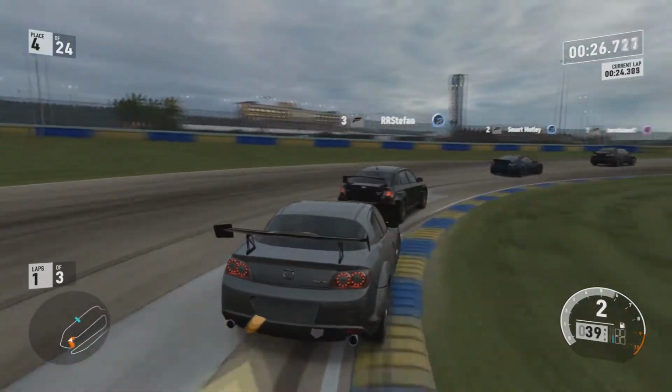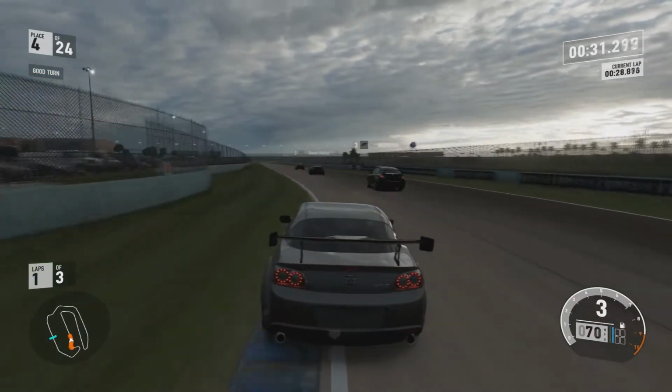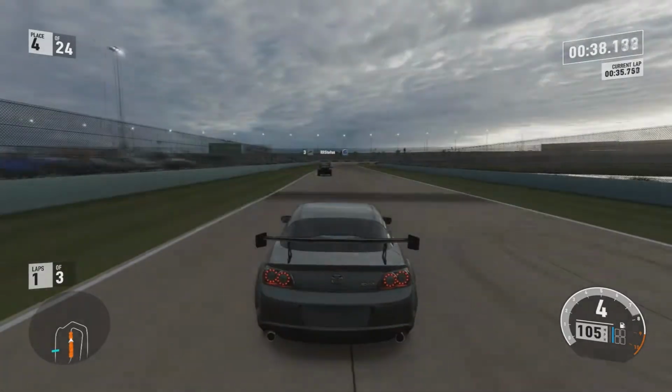This is what an RX-7 sounds like, in case anybody ever wonders why, because it's a rotary. That's what they sound like. I had an '82 RX-7 back in the day. They're good fun. If you ever get a chance to own one or drive one, you should.